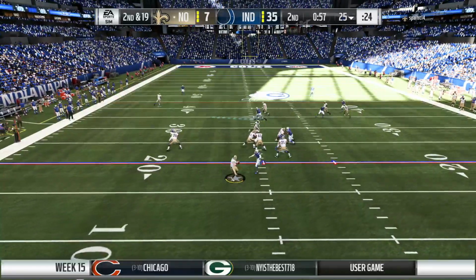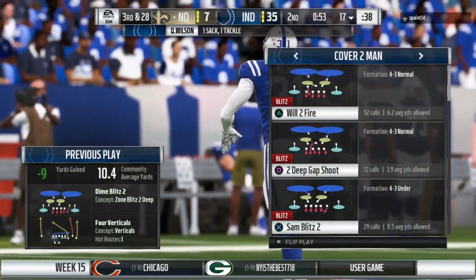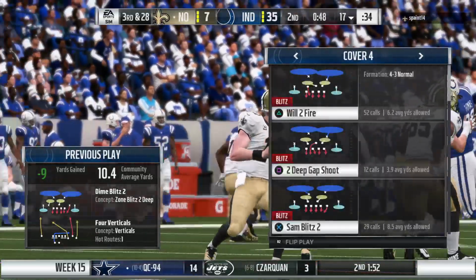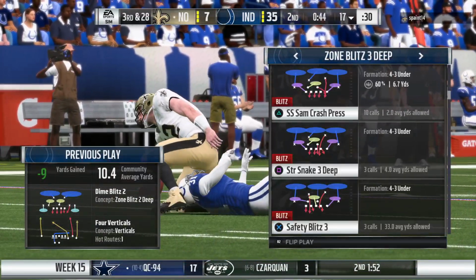Now they'll throw here out of the gun. And the pressure gets to him again. Brandon, if I'm an offensive coordinator and I see an all-out rush like that, I file it away because I'm going to use their aggressiveness against them as this game goes on. I'm going to hit them with a screen soon.